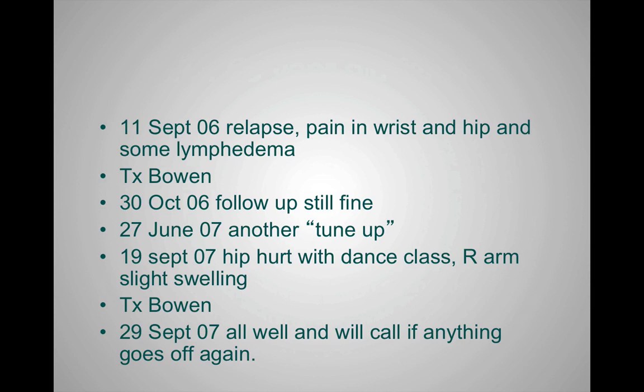The 11th of September, she relapses with pain in the wrist and hip and some lymphedema. We do Bowen. On the 30th of October, the follow-up, she's still fine. She comes back half a year later for another tune-up. And a few months later, her hip hurts because she's in a dance class and her right arm has slight swelling. We do Bowen. And finally, September 2007, all is well, and she'll call if anything goes off again.